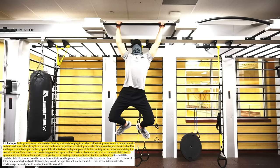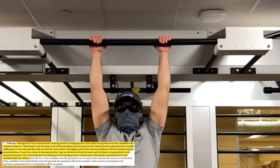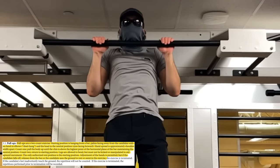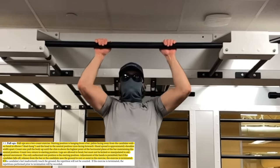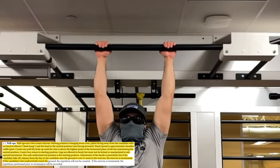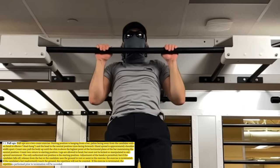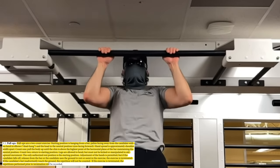Adjustment of the hands is permitted, but if the candidate falls off, releases from the bar, or uses the ground to rest or assist, the exercise is terminated. If the candidate's feet inadvertently touch the ground, the repetition will not be counted. If the exercise is terminated, the repetitions performed prior to termination will be recorded.